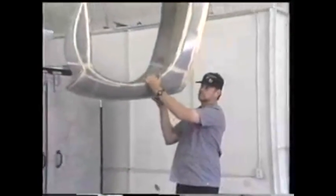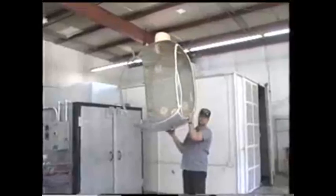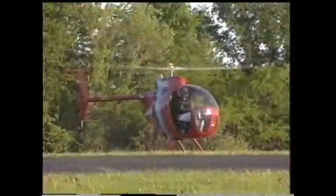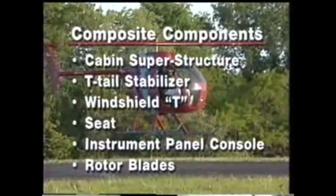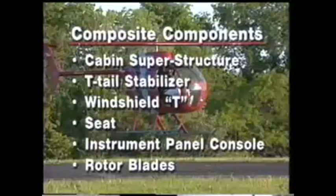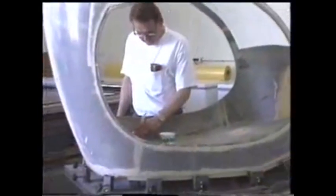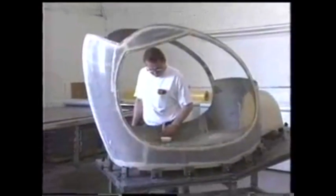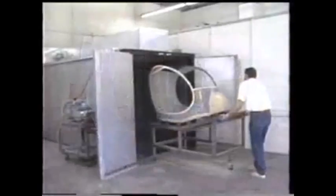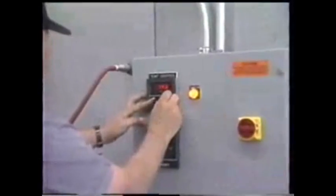The Mini-500's low gross weight is attributable to the use of strong, lightweight, pre-impregnated composite materials where practical. Composite components include the cabin superstructure, T-tail stabilizer, windshield T, seat, instrument panel console, and rotor blades. All composite materials are hand-laid, bagged, and baked in an autoclave oven to create the highest strength components possible, which provides for aircraft integrity and safety.